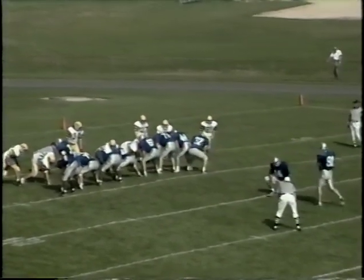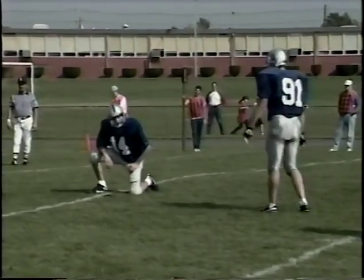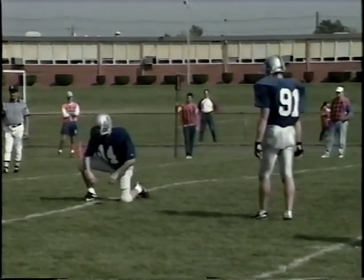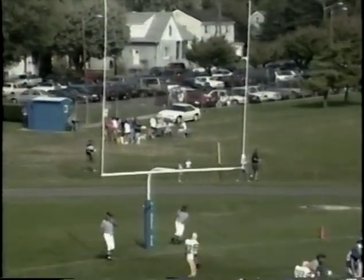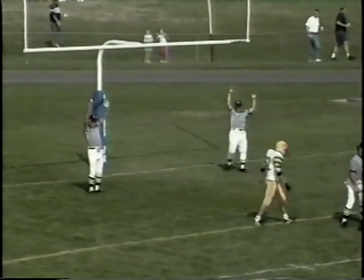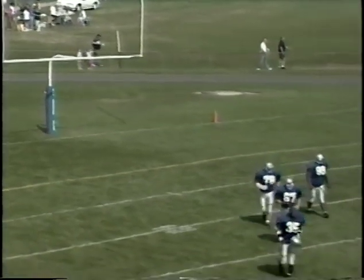So 19-0 as Pearson comes on and tries to tack on one more. Extra point was blocked last time. This time it's through the uprights. And with 54 seconds remaining here in the first quarter, Sterling out to a 20-0 lead.